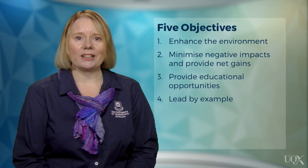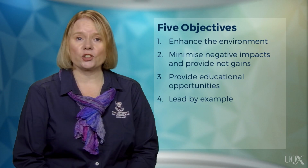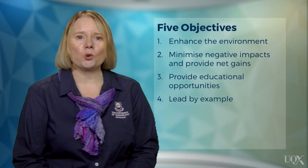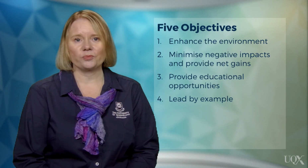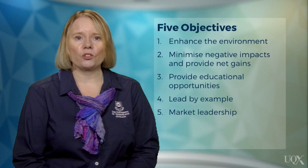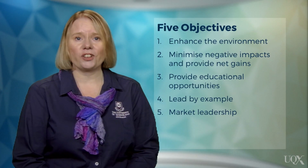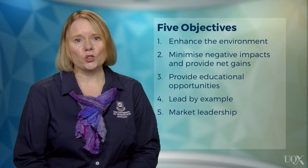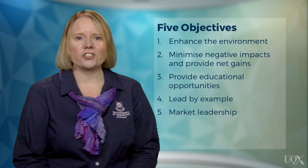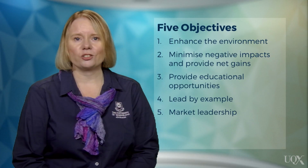4. Leading by example. The festival management publicly promotes their initiatives and encourages individuals and community groups to become more environmentally responsible. 5. Market leadership. The Woodford Folk Festival has won several awards, including the International A Greener Festival Award. They also use their position as a leader in sustainability to lobby government agencies for long-term change.